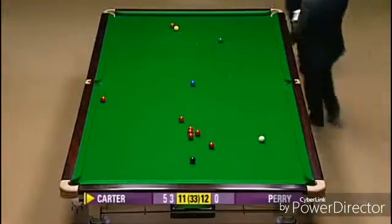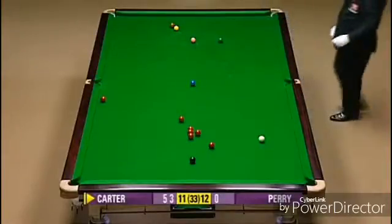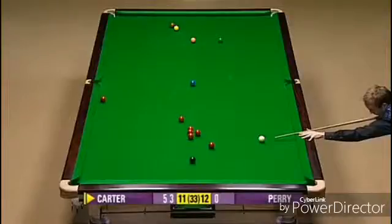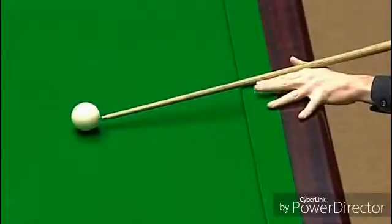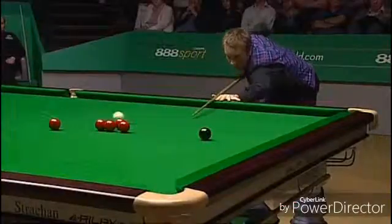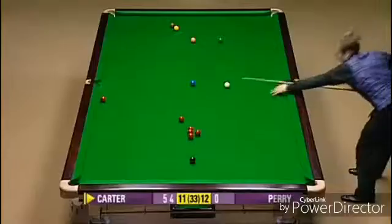I think he's okay here. May have to play for the blue, but he can avoid the reds. Little stun shot, screw shot will take him up for the blue. Bit short of pace though. It's going to be a slightly longer pot than he would have wanted.